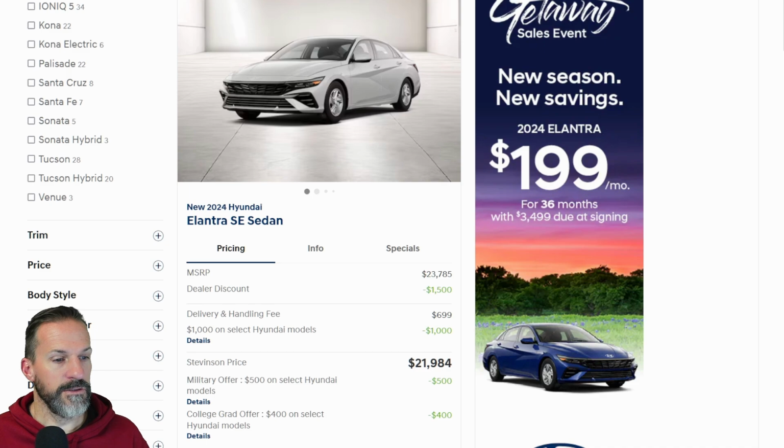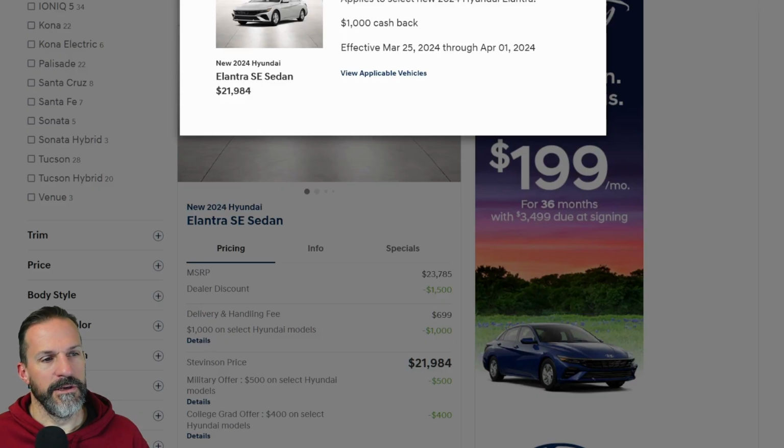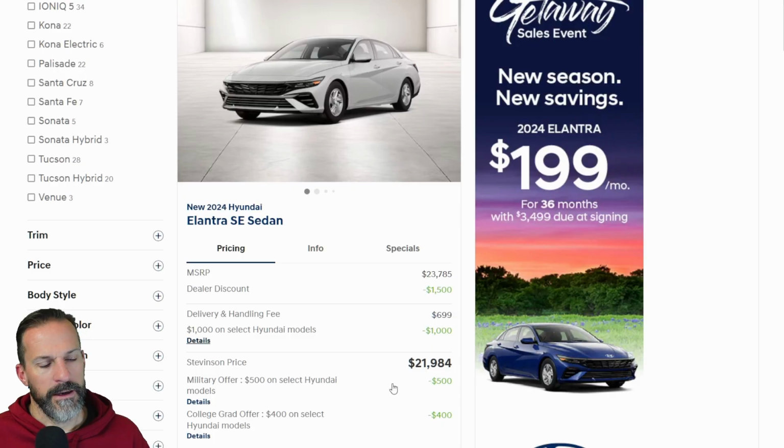Moving on to the Elantra, looking at an MSRP of $23,785 for the cheapest SE sedan, $1,000 off. Of course, I believe that's the same deal. Yep. Through April 1st. And then you have your military and your college grad offers. $21,984 is the bottom price online. And hey, maybe you could beat them up a little more because they do have stock.